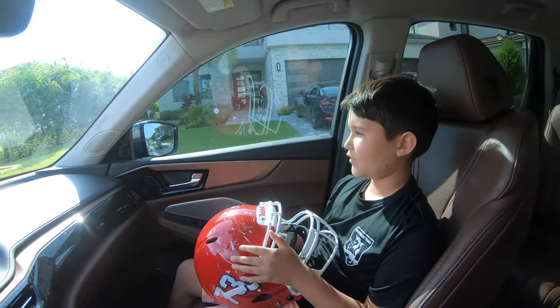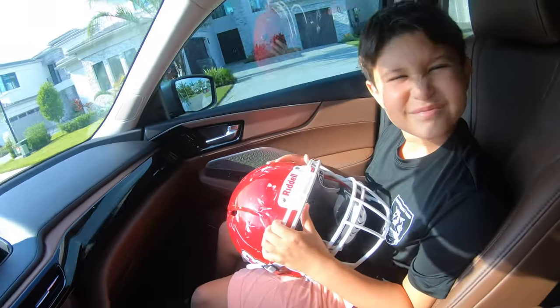So his buddies on the team, Zayden, Baze, Roman, who else? I don't remember, but there's probably some other kids too. They all have these cool visors. So Alexander wants to get a visor too, and we're gonna bring it all to you. We're gonna get it on this beautiful helmet right here.